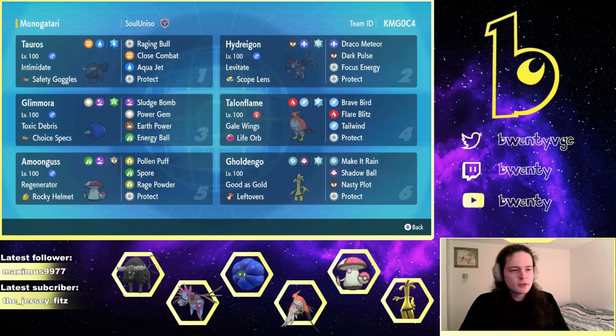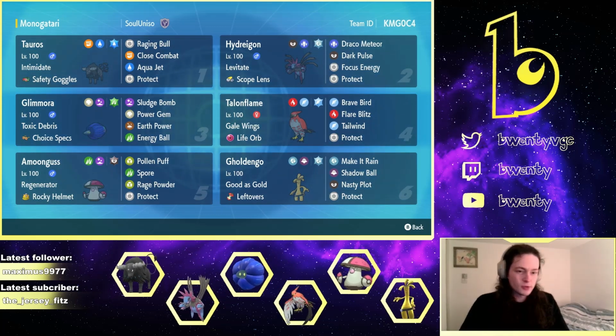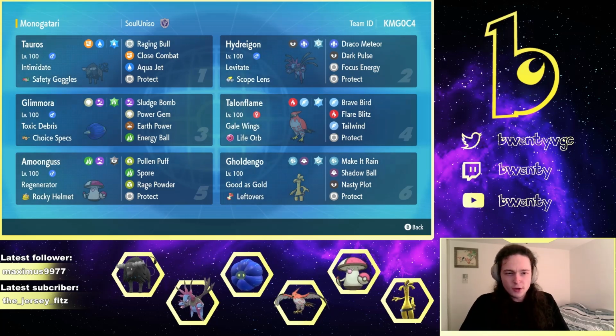Scope Lens Hydreigon, again I think I brushed on this in a previous video, but a lot of people are running Scope Lens now because Focus Energy plus Scope Lens gives you guaranteed crits. Which is pretty scary on Draco Meteor because you effectively ignore the special attack drops you're giving yourself. And also it lets you ignore, for example, Dondozo's special defense boosts and stuff. So if you're a little bit weak to Dondozo, Scope Lens Hydreigon is something you can consider for your team as well.